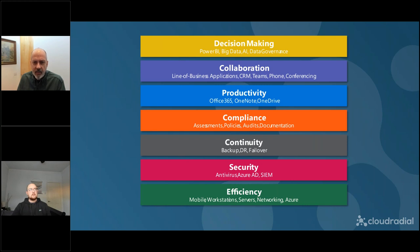Again, if I solve it from an efficiency layer, it's low value, or maybe high value in the scheme of things, but low perceived value to the client in the sense that it doesn't help them sell more widgets, right? And so what we want to do is turn the conversations into those things that help them sell more widgets.